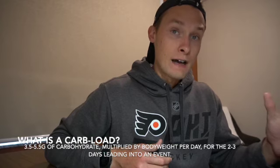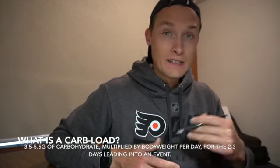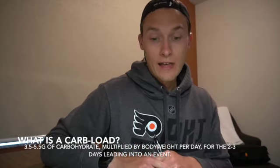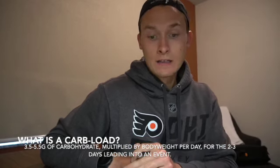What is a carb load? Typically a carb load is going to be anywhere from 3.5 to 5.5 grams of carbs, based off of your body weight. I'm looking to fall somewhere in the middle of that, honestly, based off those calculations, probably on the lower end of that, somewhere between 650 and 700 grams of carbs. Yesterday, which was 3 days out from the marathon, today, and then tomorrow, the 3 days preceding the endurance event that we're carb loading for.